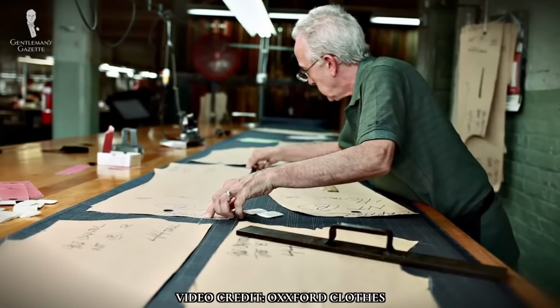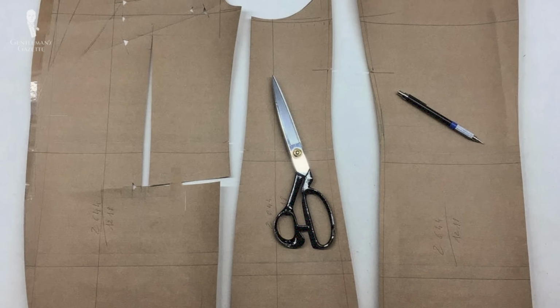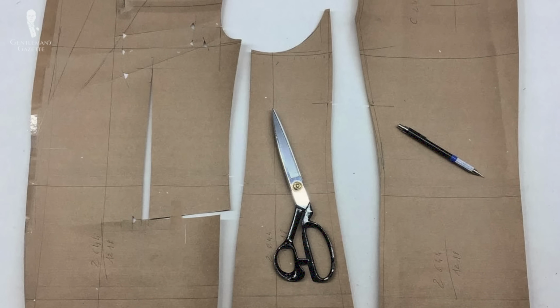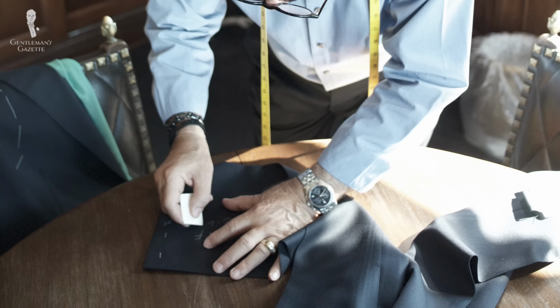In a nutshell, it means it all started with a paper pattern that was individually created for me in this case. It was then traced with chalk on fabric and then cut by shears. The details were all customized to my tastes, and I didn't choose or pre-select from a range of options.